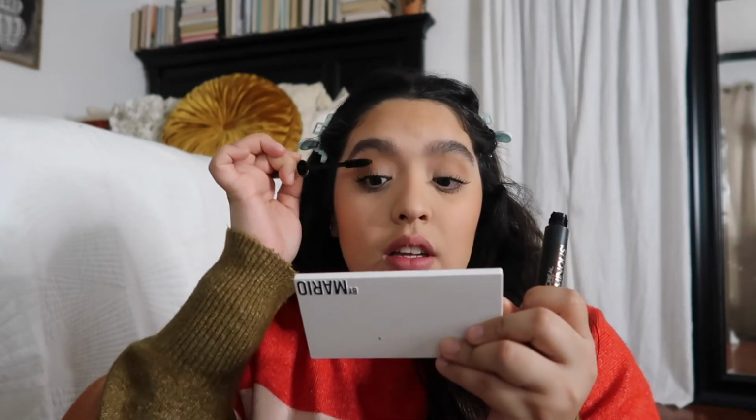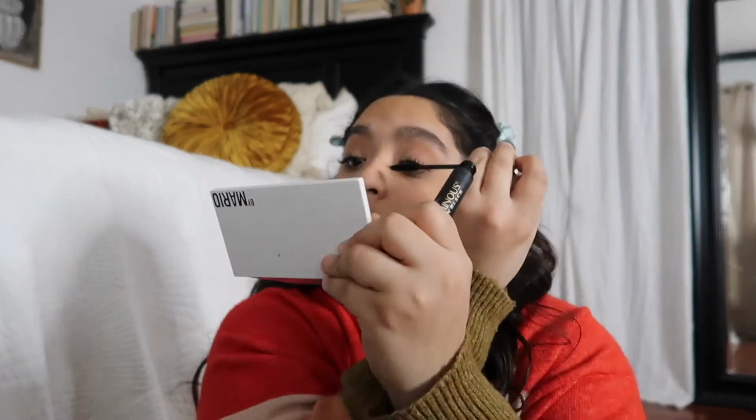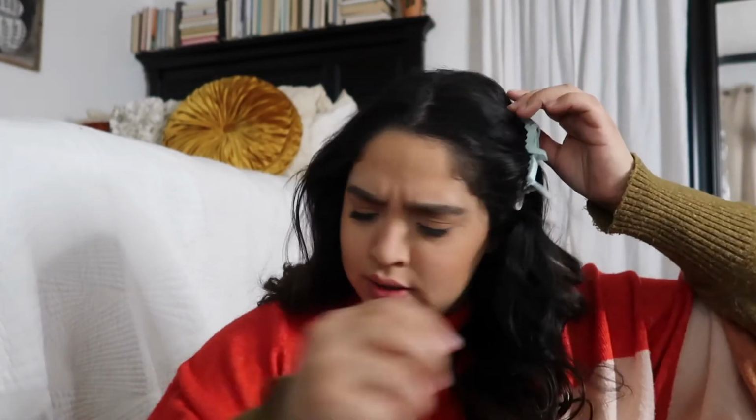The other thing I like to do is also go in with the L'Oreal Voluminous Carbon Black, because this one makes my eyelashes super dark. So I like to just do a coat of this on just the top lashes. So that is, ow, ow, ow. It's pulling my hair. My, oh my goodness, I forgot lip.